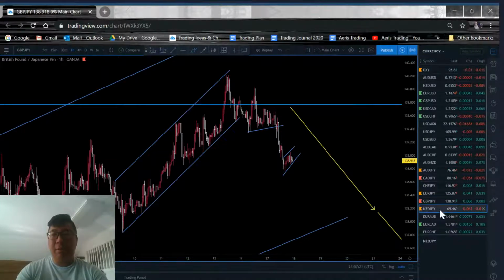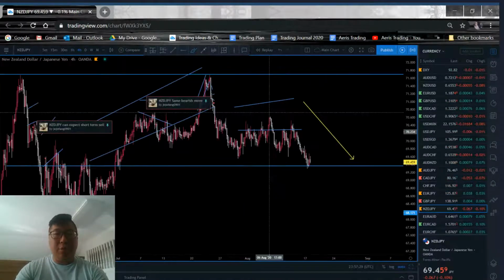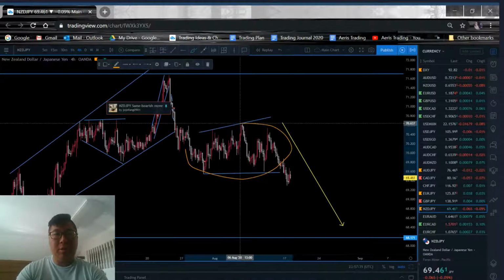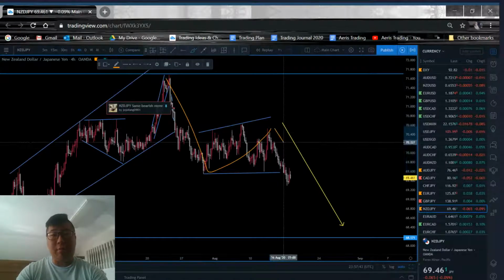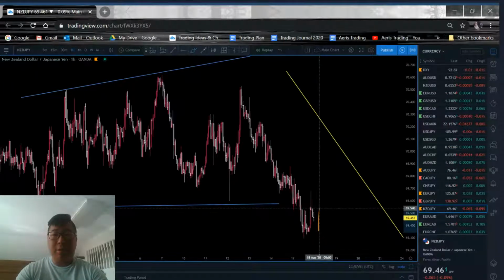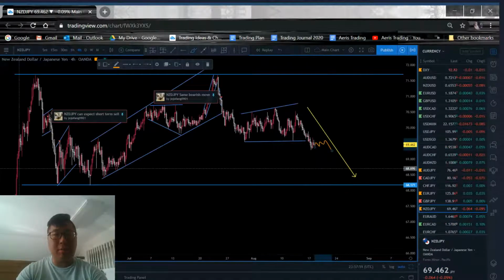So that's Pound Yen. Kiwi Yen overall structure: if we zoom out a little bit, I was already looking for a short up here. I was able to capitalize on some of this move, but the correction became a little larger and deeper. Nevertheless, we still see this as the impulse and this as the correction, and I'm looking for the next impulse. Price already broke out of this structure, which is a good sign. Are we going to get another correction here on a lower time frame? I'm eager to see how that plays out, and this would be a pretty decent trade down to the lows here.